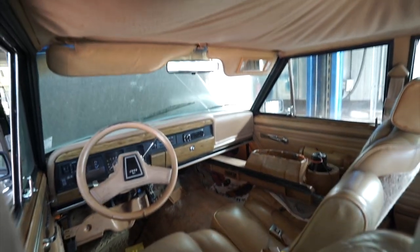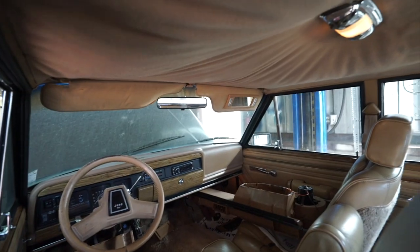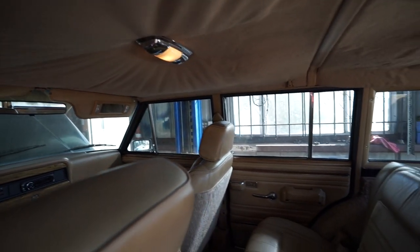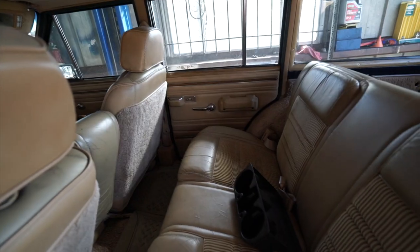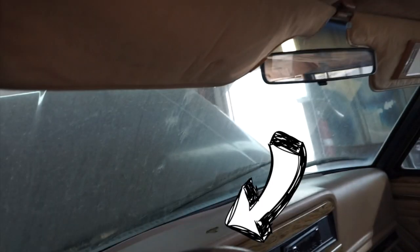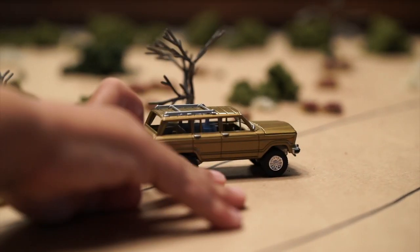If you've looked at many Wagoneers or any 30-year-old car in general, you know that time has a way of wearing down the interior of a vehicle. The headliner's sagging, the carpet's all dry rotted, the interior door panels are moldy and banged up, and the dashboard's cracking. And all of that was going on with this Wagoneer. I knew that everything had to be replaced.